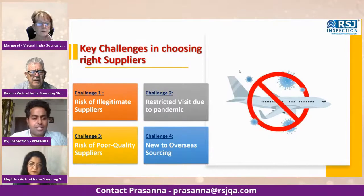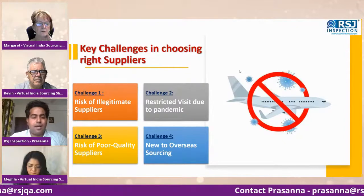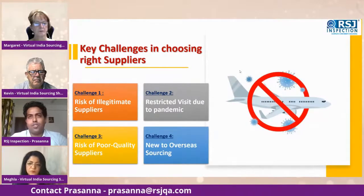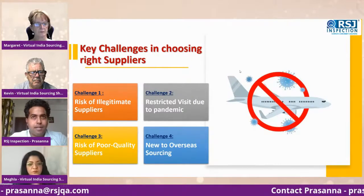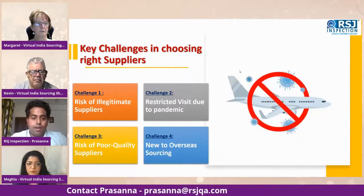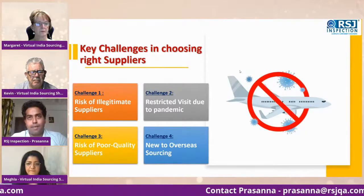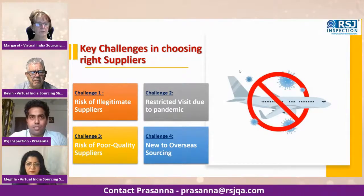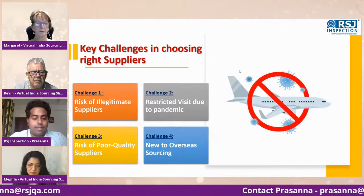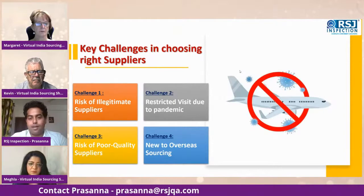One is about the illegitimate suppliers, those who are not meeting the laws and not meeting the rules and regulations of the countries. I'm going to talk about that challenge, and then I'm going to talk about the pandemic situation which the whole world is facing. Like in India, we are facing the problem again. It's getting higher cases now, and travel has been restricted. Then I'm going to talk about the poor quality suppliers, if you mistakenly select the suppliers and place the order, what challenges you are going to face. And then some of them are new to overseas sourcing. We are going to talk about these four challenges in my upcoming presentation.